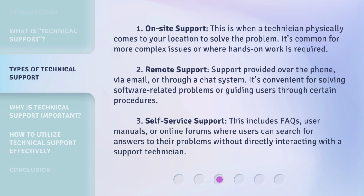2. Remote support. Support provided over the phone, via email, or through a chat system. It's convenient for solving software-related problems or guiding users through certain procedures.